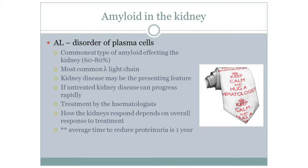And the treatment is by hematologists. And how your kidneys do, this is why we kind of step back, because the hematologists then use their drug regimens to work out what treatments people are going to have as part of the other assessments. You need to have your heart tested and other things to work out how they're going to approach the treatment of amyloid. And really the kidneys are bystanders here now.